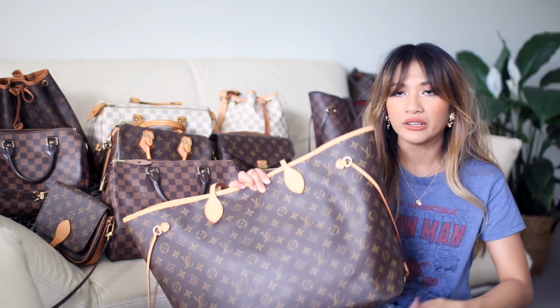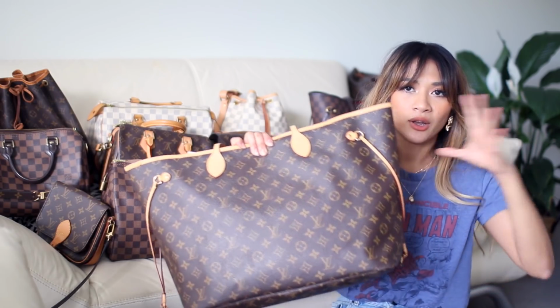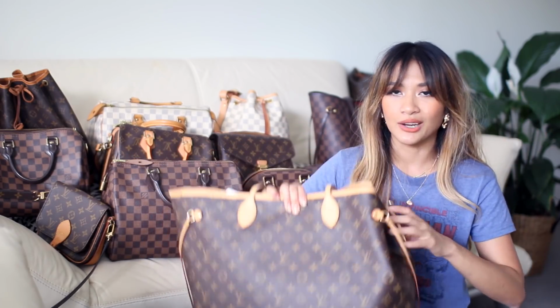But I do really like this bag, and sometimes I do wear it out every now and then on an everyday occasion, but I definitely don't wear it open like this. I definitely tuck it in when I'm wearing it.